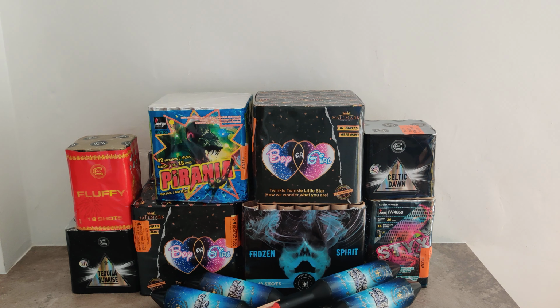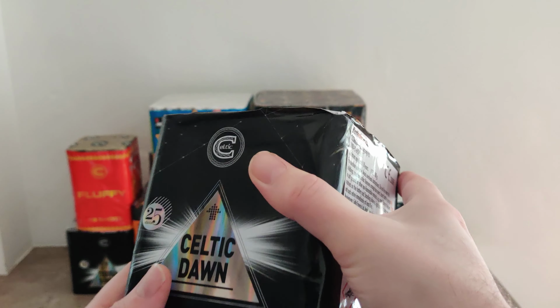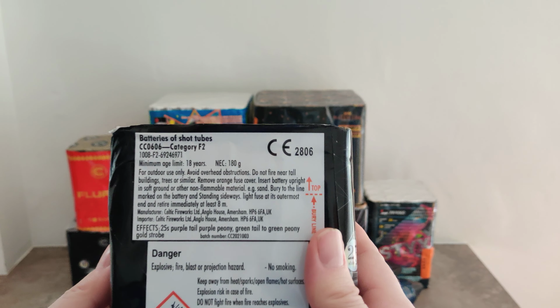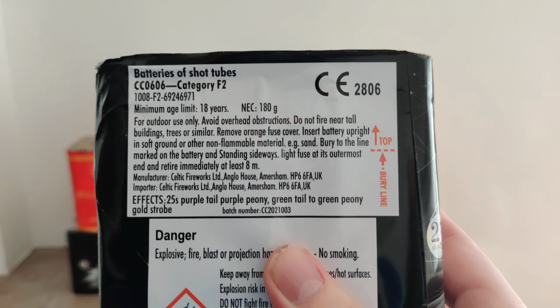I've got an old, well, I say an old one. I thought Celtic were going to change their range and get rid of a few things, but Celtic Dawn being one of them. But they've re-wrapped them in the new labelling, so they must have had a shipment through. I'll just bring it in there. So good old Celtic or Celtic, however you want to say it.